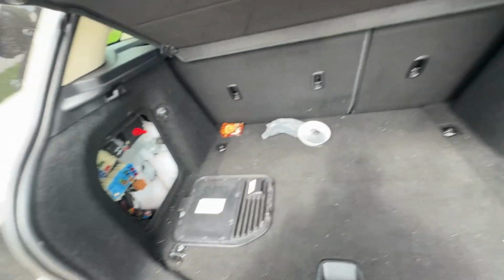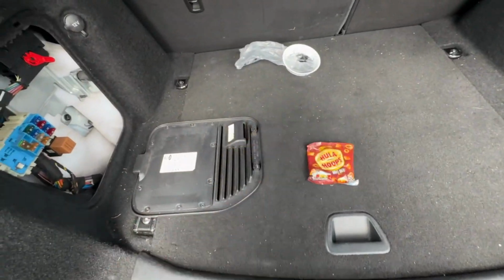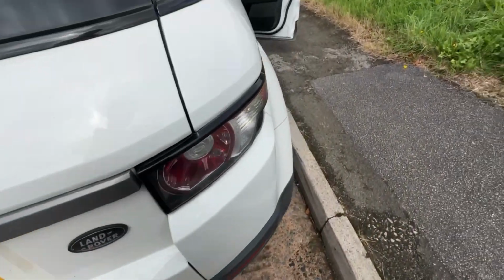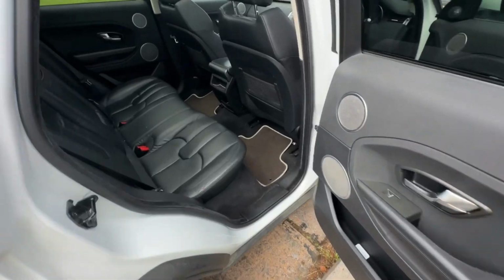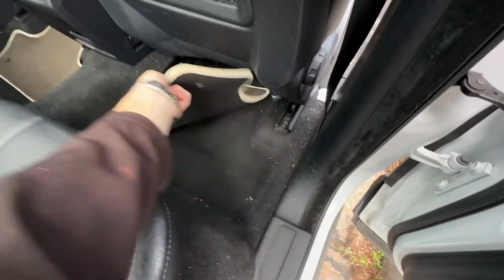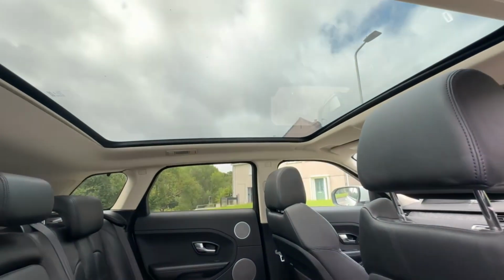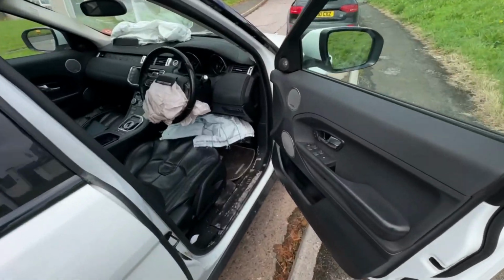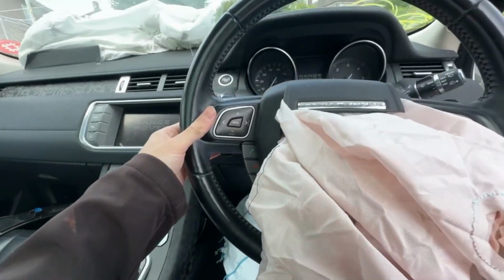Spare tyre. Free bag of hula hoops. Can't go wrong. Trees in the back. Like I say, it's a pretty good car, apart from obviously the bit of damage on the front. Big old roof on it. Panoramic roof. Just obviously the airbags. It's an automatic paddle shift.